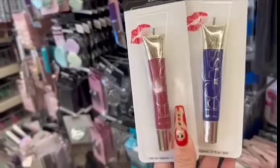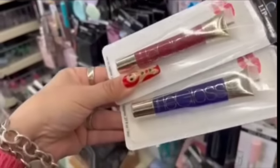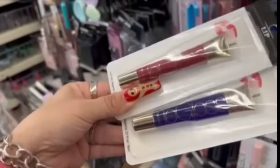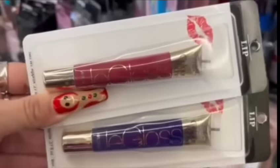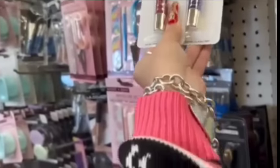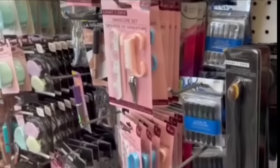Hello friends, we're here at Dollar Tree and they have L'Oreal lip gloss. Yes, look at that. You have the blue and then you also have that nice burgundy for the holidays and for Valentine's Day. So they do have those. That's a nice find. And then I also found this.